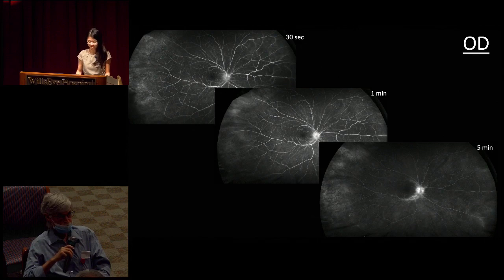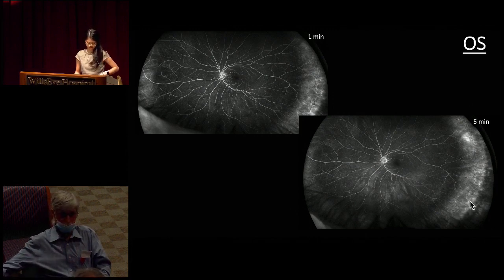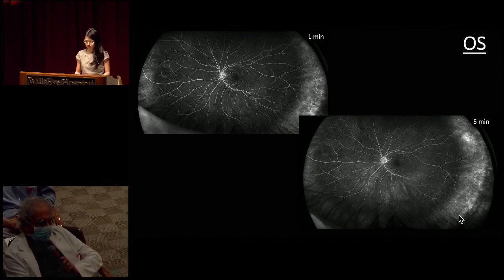Thank you. We also have an FA of the opposite eye here. And, you know, it's difficult to evaluate the far periphery because there's always changes that one can't be really sure if they're real or not. There might be a little bit of capillary dropout, but if you told me that it was normal, I would accept it as well.